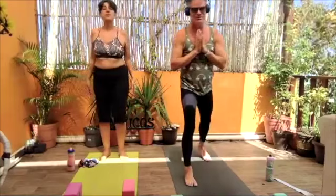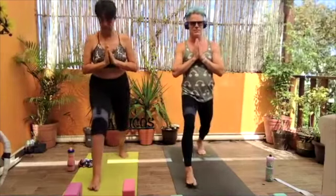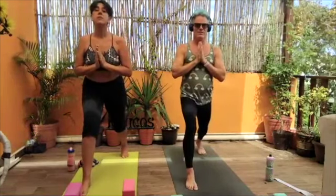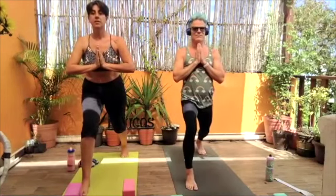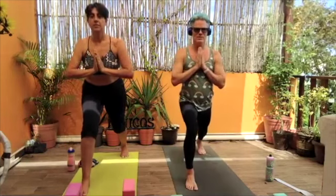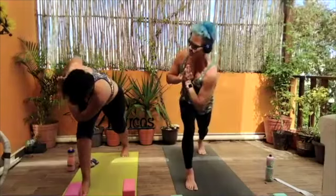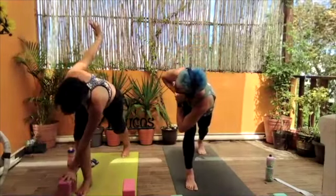On your high lunge, the other way. Left foot forward, right foot back. All the toes going that way. Find steadiness. Tip forward. Exhaling, slowly twist to the left. See about getting that right elbow outside the knee. And if you like, spread your wings.